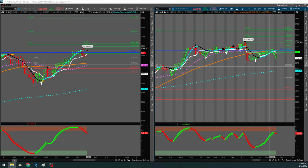You're looking at a daily and a 4-hour chart of ES contract, which is a proxy for S&P 500. So let's talk about the daily chart. Interestingly, ever since mid-April we have been running up, and I've been talking about seeing if we're going to get some sort of retracement back to at least 38.2% retracement, 5202, 5200, somewhere in that range. And looks like the market is pausing a little bit, but it's not going down.